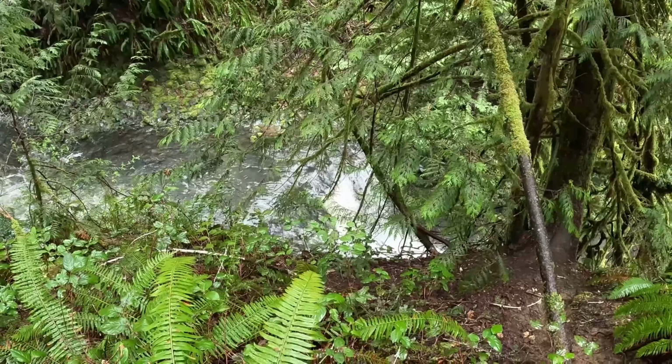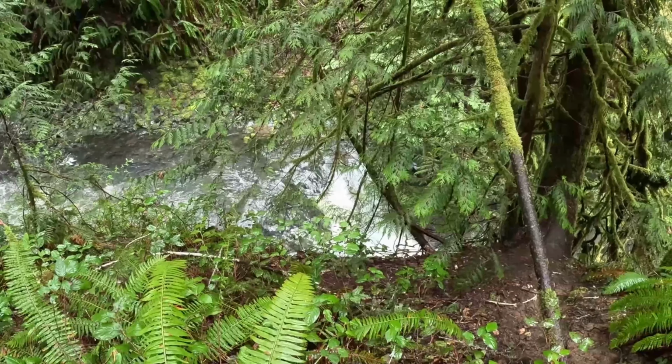Unfortunately, it's not very easy to see the falls from the trail. They are bigger than normal, that's for sure. I have some drone footage I took down here on a sunny day, and if I can find it, I'll include it in the video right here.